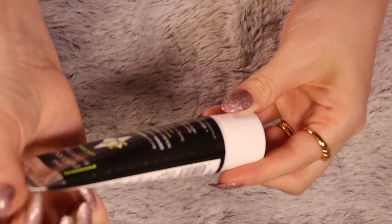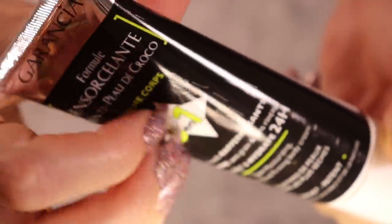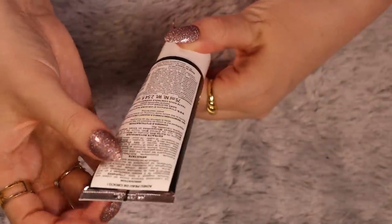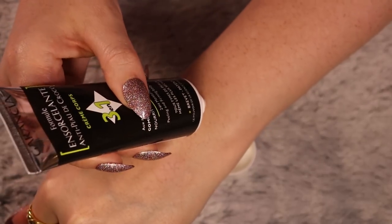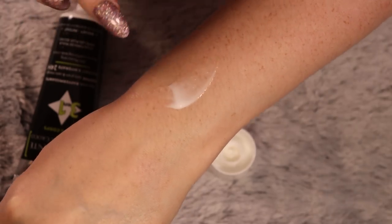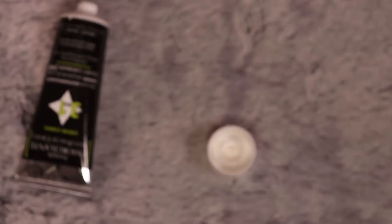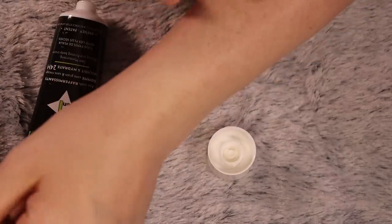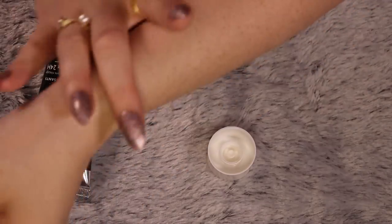It does say body cream, but it's not like thick cream, you know. It has a little crocodile effect on the packaging. I was going to say the bottle there. See, it's kind of like a cream, but it's not super thick. It's very nice. I love the smell. I don't know how to describe it. There's something powdery about the smell, which sounds weird, but it's not bad. It's nice. Like a sweet powdery. If you've used it or if you smelled it, you'll know what I mean.